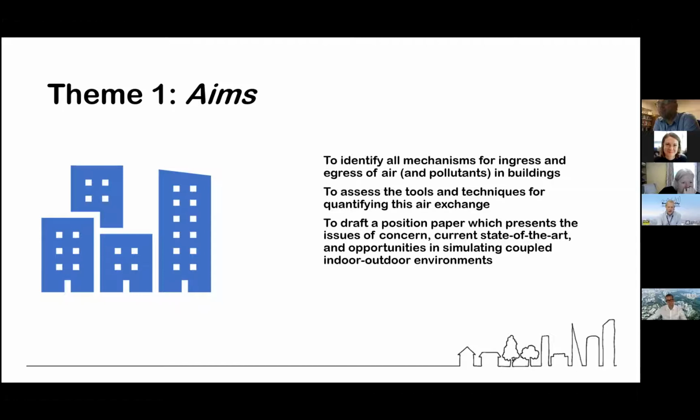And ultimately what we'd like to do is to draft at least one position paper which presents these issues and current state of the art and the opportunities in terms of moving forwards as to how we might simulate coupled indoor-outdoor environments. And Maarten will say a little bit more about that as we move into the breakout sessions in the afternoon.